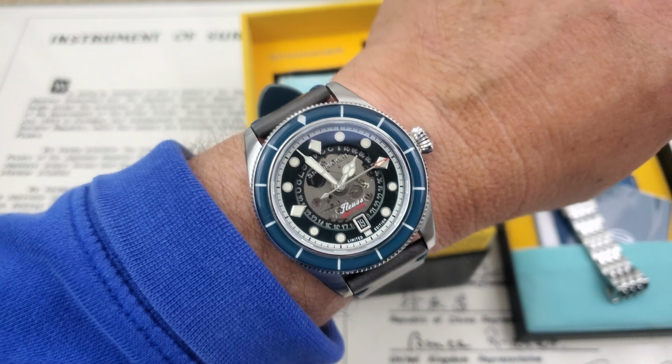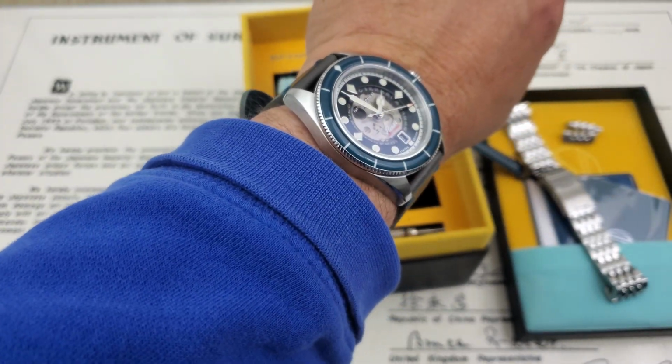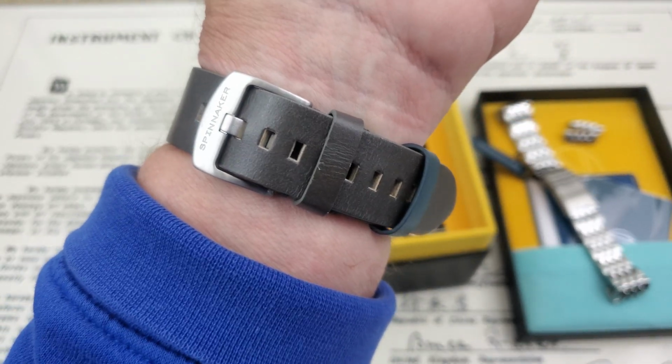All right, so here's the watch on my 7-inch wrist. 43mm case fits nicely. The 51 lug to lug isn't too long for my 7-inch wrist. You can see there. If you have a little bit bigger wrist, it's going to fit even better. But the leather strap is nice. This is a water-resistant leather strap. You can actually swim in these. Not going to have a problem with that.